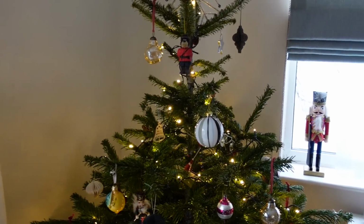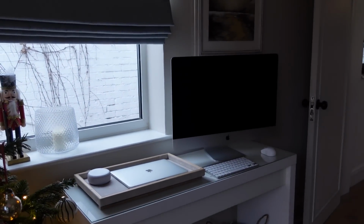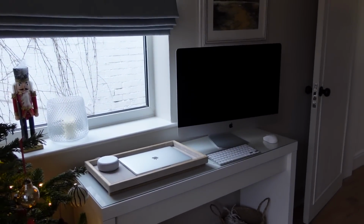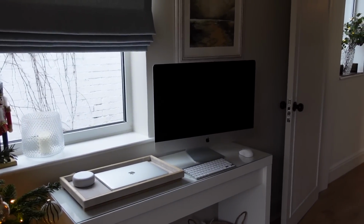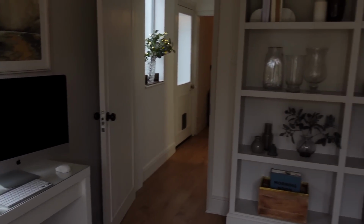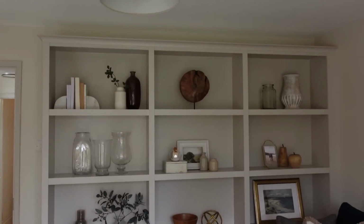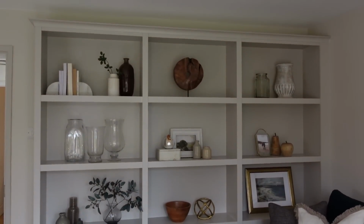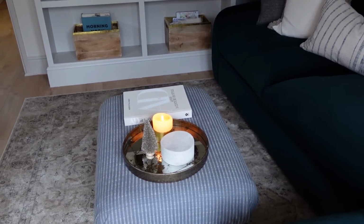We've got our nutcracker in the back there, and then we moved the tree and we moved this console along, and we're actually using my iMac there to be able to watch things on Amazon or Netflix if we want to, and it works fine for now. And then the shelves, which I'm going to be honest, still haven't decorated properly, but I think they look great in here. And then we just got a little Christmas tree and light on here too.